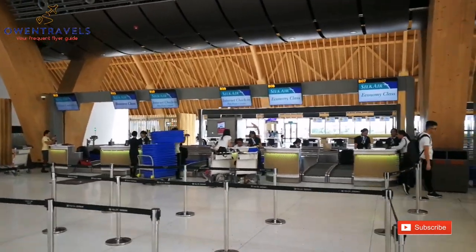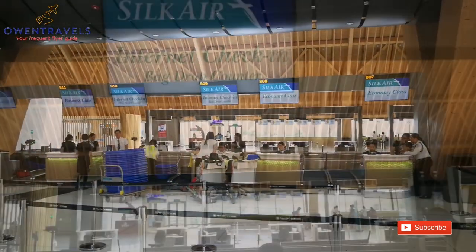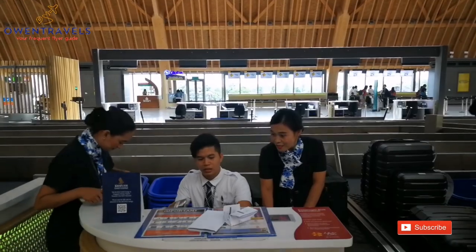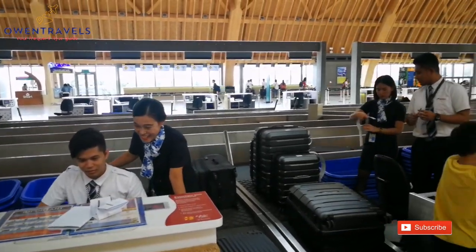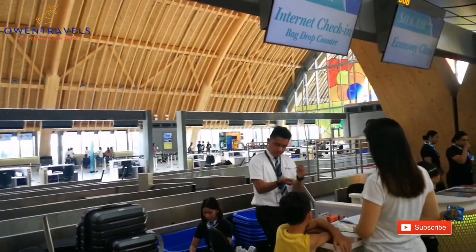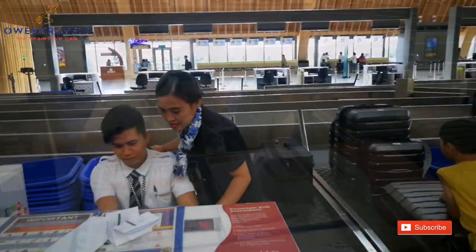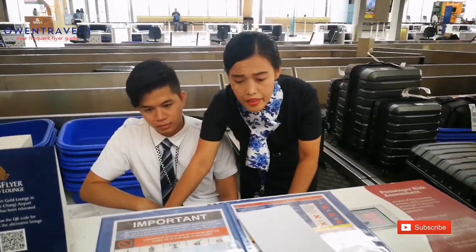Despite the fact that the flight is almost full, the check-in was pretty much deserted, and the Silk Air ground personnel are very happy to assist us in checking in our luggages. Silk Air offers 30 kilos of bags, and good thing our bags are checked through to Bangkok, meaning there's no need for us to collect it in Singapore, despite that our flight arrives in Bangkok the following day.